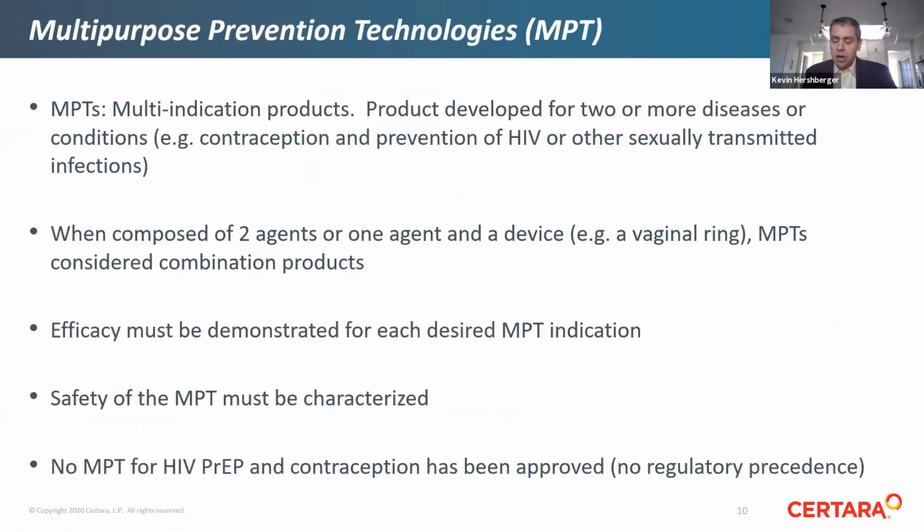MPTs are multi-indication products. It's important to note that efficacy must be demonstrated and safety characterized for each MPT. Tamara will discuss this a little bit further later on this morning, but it is also important to note that there are no regulatory precedents for MPT products. So discussions regarding your development plan, your study designs, and overall strategy are very important to have with the agencies early in development to ensure alignment with the development path.